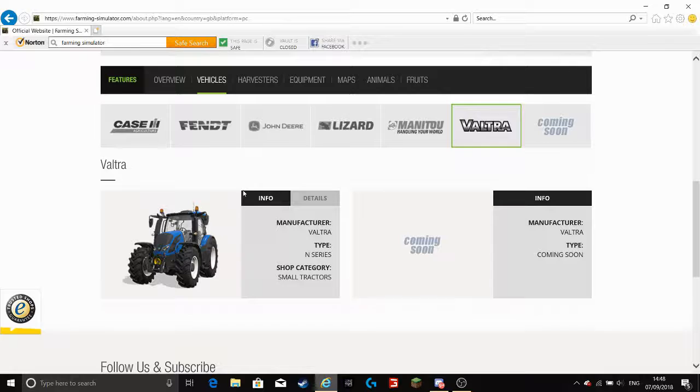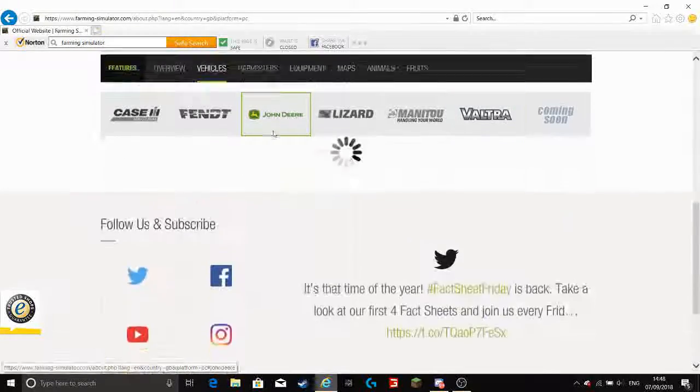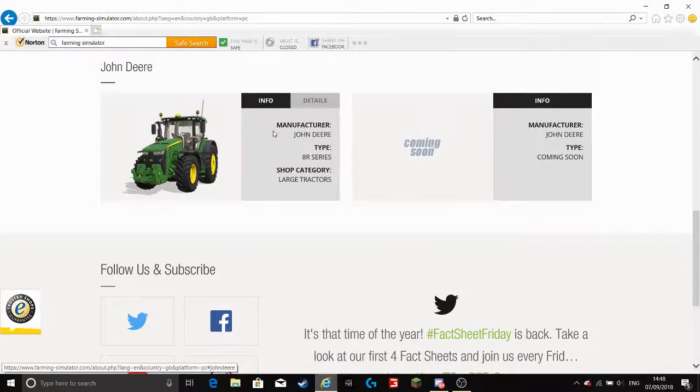And finally, for vehicles, possibly my favourite category is John Deere. Now I haven't actually looked at any of these yet, so this is all new to me. This is the first time I've looked at these. So it's going to be interesting to see what they have on there. I reckon it's only going to be the 8400 on there at the moment, but we'll soon see. Yep, it is definitely only the 8 series at the moment.